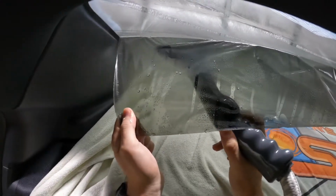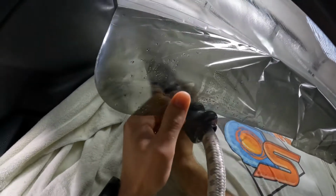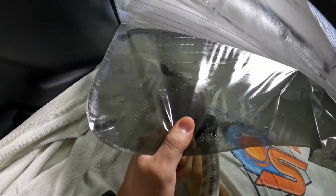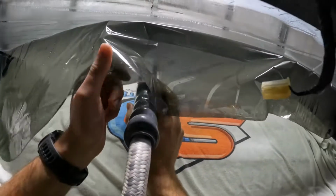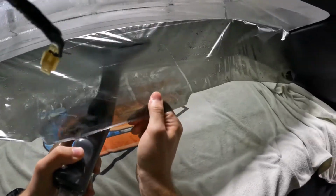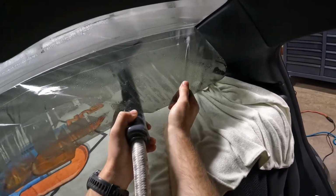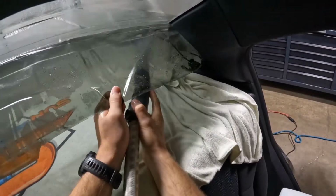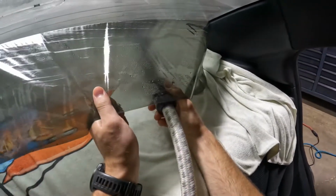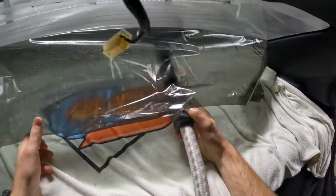If I really cared a lot, I could go really, really slow. I could give this more time to steam. I could do a few things, but since it's already started to fail, I figured it was going to leave some adhesive behind. The biggest thing is, as long as this tinted part comes off in one piece, we can deal with the glue. It's not going to be the end of the world, but yeah, it's going to leave it all behind. Yeah, this isn't even sticky.